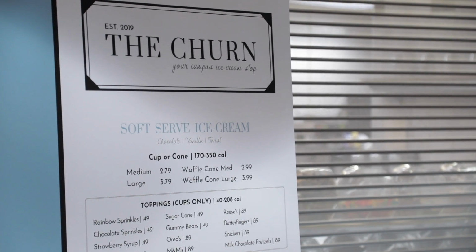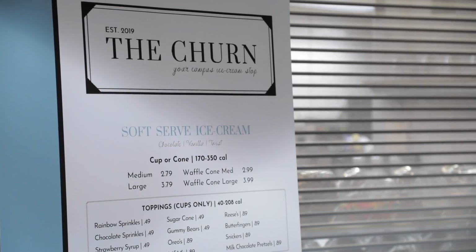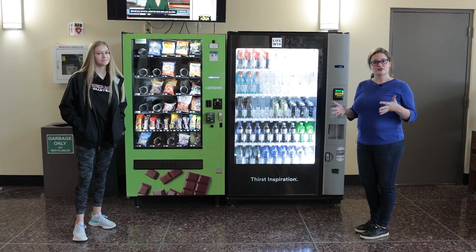So at 4 o'clock, our ice cream selection here called the Churn opens for late night, goes from 4 to 11. Again, in moderation. If you're having it for this meal period, don't have it for the next meal period or the next day maybe. Soft serve ice cream, all done by Hershey. It is sundaes, cones, cyclones. Milkshakes are very popular.